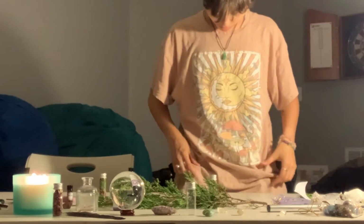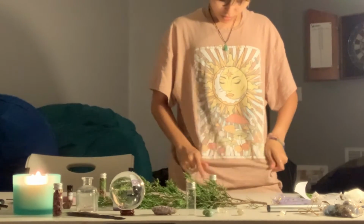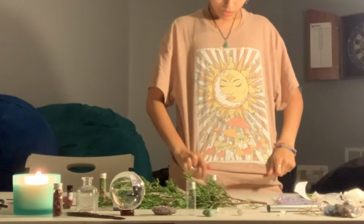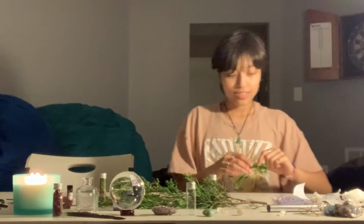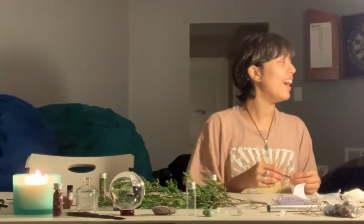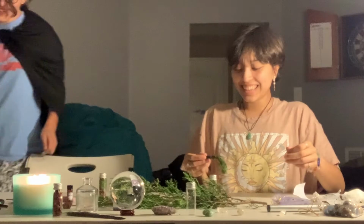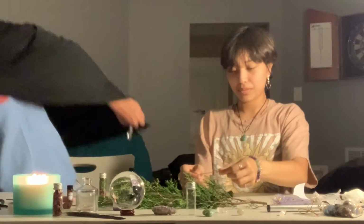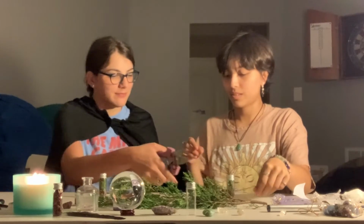You guys want to see my new favorite shirt? It's like a tarot card of the sun, and it has mushrooms on it. So I have two different options. I like the small one. Okay, you know what? I want to put some green thread. I want to tie it in a bow so it's all pretty and nice.